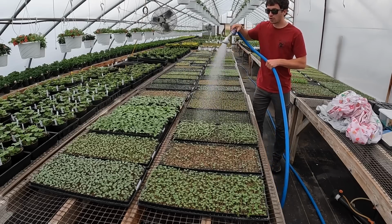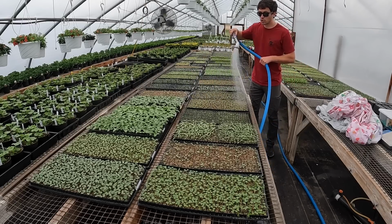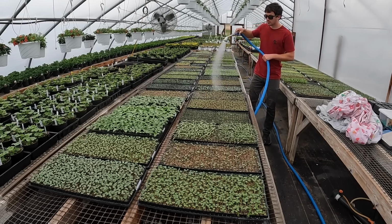Unlike a bigger pot, where it'll take a little bit more, a bigger established plant. But when you have something so tiny and it starts to wilt down, it's basically dead. So we try and make sure these are heavy. Not all the time, but a lot of it.